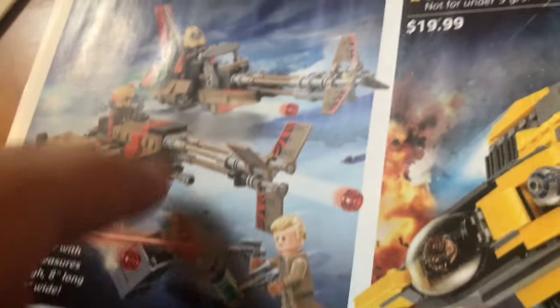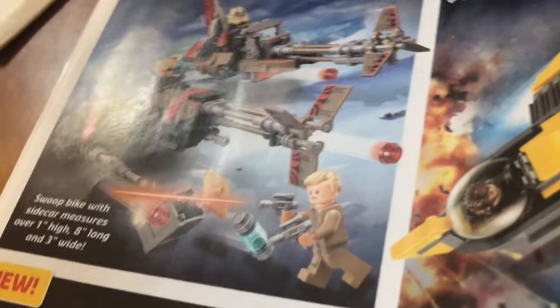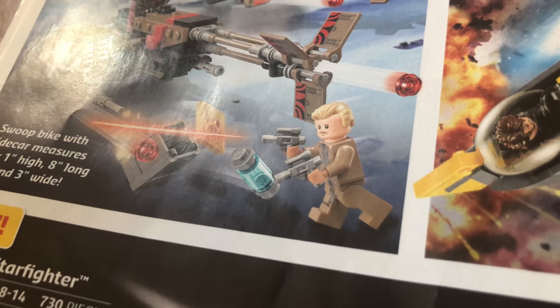This set I like. It's not that bad. Wait a second. So this is actually a good deal set for $20. You get a lot of good stuff. You get two Swoop Bikes, and it's the only way to get him.